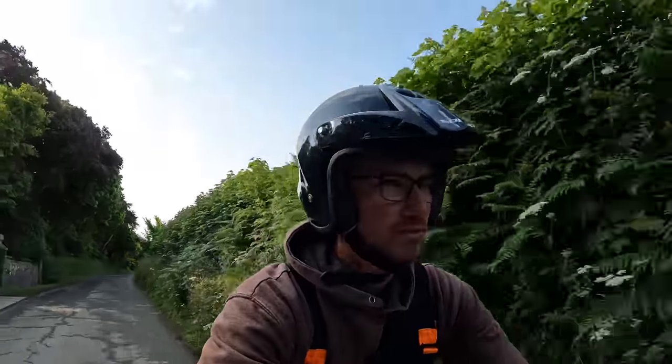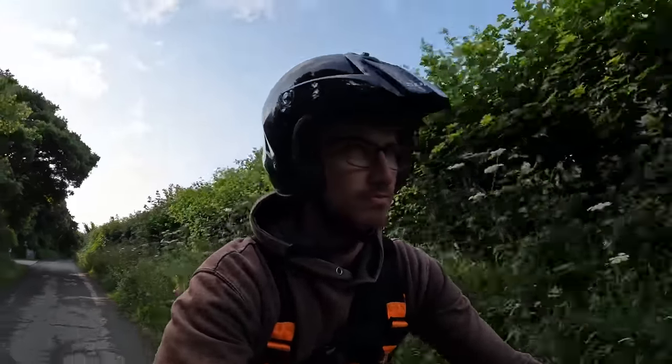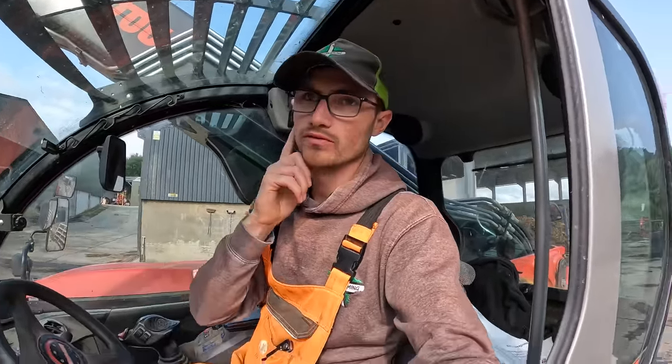This thing is ideal for just nipping sheep across the road and running between the farms. But on to the next job. Right, next job, we need to take some straw and silage over to the other farm at Rowden for Phil.